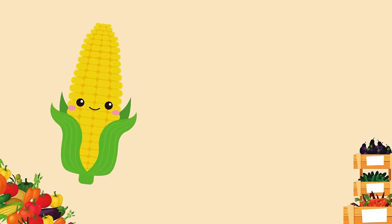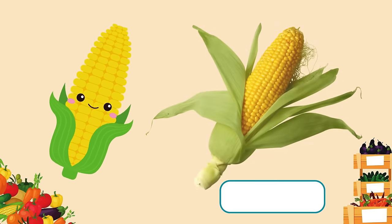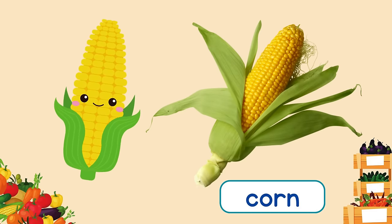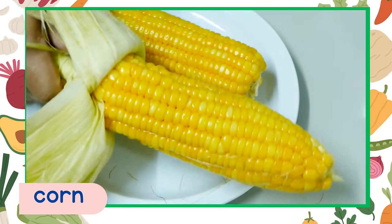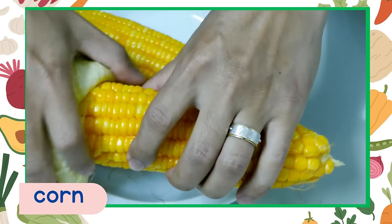Guess this vegetable. Corn. This is a corn.